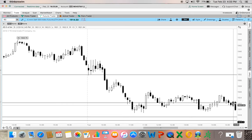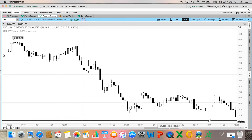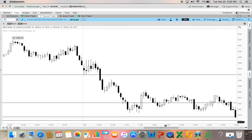First entry is never, never, never reliable. Remember, first entry doesn't matter, whoever is trading. First entry is never reliable. I bought this, I took a loss here. You see, we poked through 1917-ish.